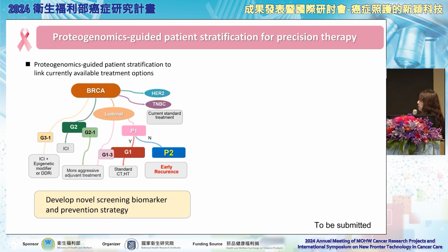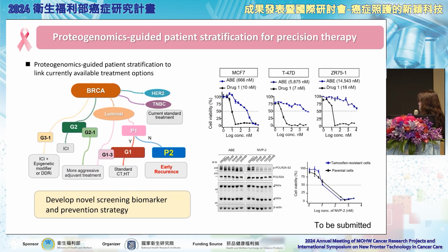And this is not just for lung cancer. We also see this kind of heterogeneity at the patient level for breast cancer. I don't have time to go through it, but we try to focus on the luminal disease, which is the majority of our patients. We also identify early recurrence of the patients, and we test one inhibitor for the luminal disease, and you can see that this has much better efficacy compared to the pan-CDK control.